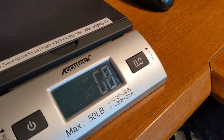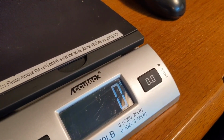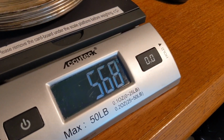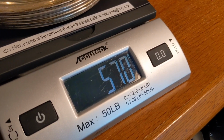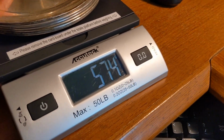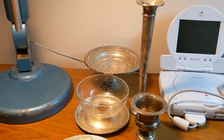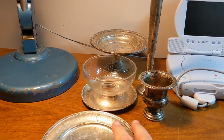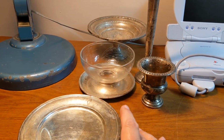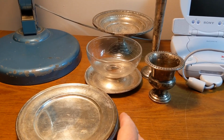So that's ounces still. And this is more accurate to get the melt value of this. And it's 570 or 68 grams of sterling silver. So an outstanding score. Like I said in the past, I don't really sell my sterling or gold. Generally just keep it like a hoard. And it's like a retirement fund for me.